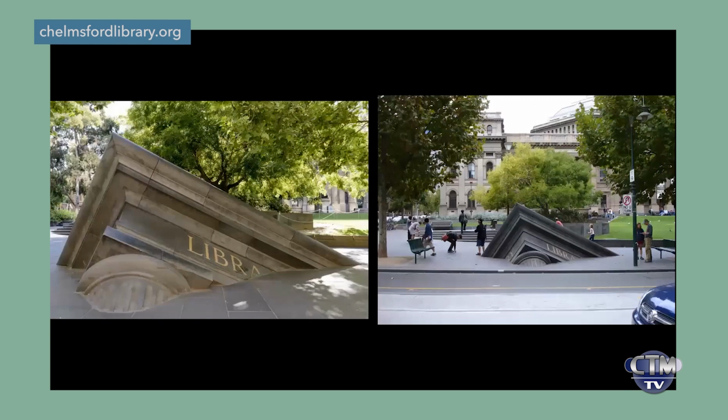Now, here is an interesting sculpture really related to libraries. This one is situated not too far away from the State Library in Victoria, in Melbourne, Australia. It's called Architectural Fragment, and it dates to 1992. The artist is Petrus Spronk.